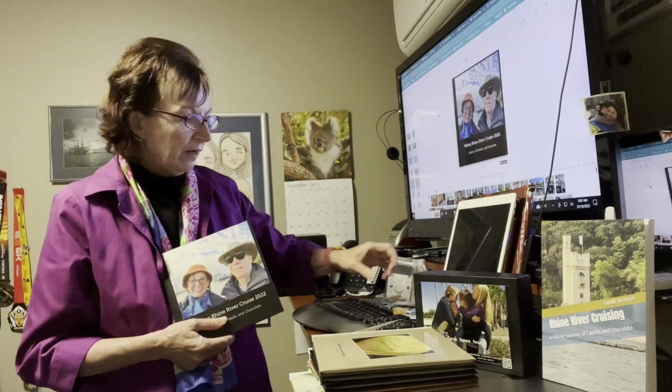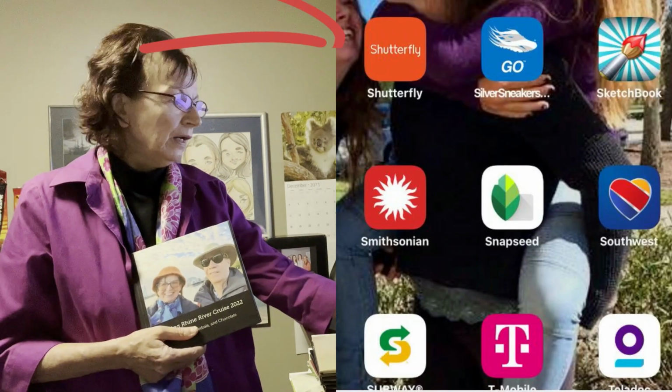But first of all, I'm going to talk today about the river journey. Shutterfly allows you to make a nice little process when you're taking your photos. I take my photos right now on an iPhone, and so they're all stored on that. They're in date order.